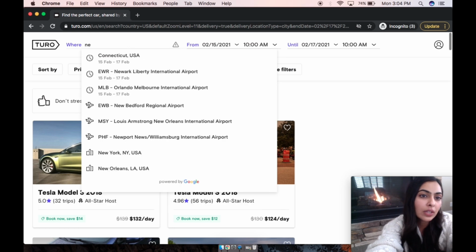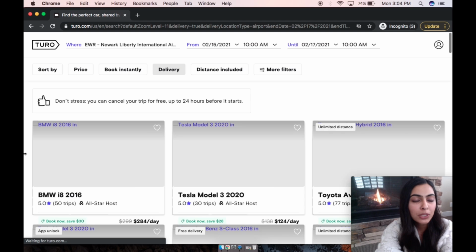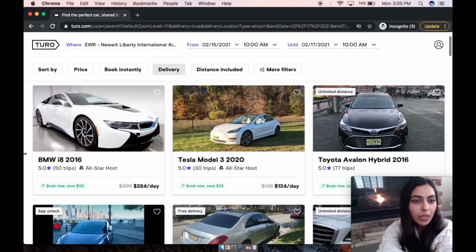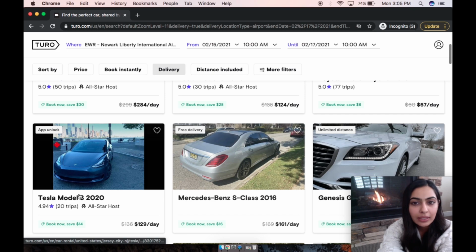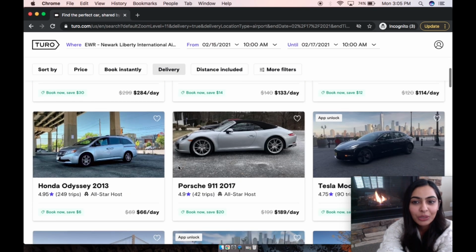So let's look at Newark. I have flown into New Jersey before, and I know that that's another major hub, especially since Turo hasn't been around in New York City for a while. BMW i8, would love to rent this car. Tesla Model 3 2020 again in second place, and then again in fourth, and again seeing it in every row.